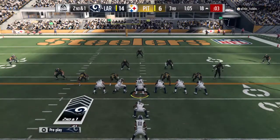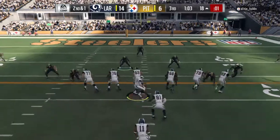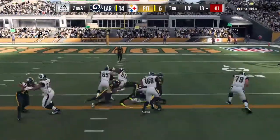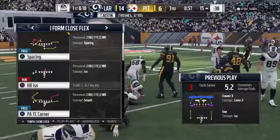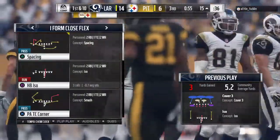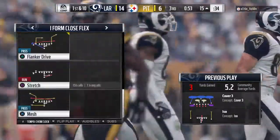Time running out here on the play clock. And he'll give it here to his running back. And on this one, he'll get to the 15, right at the 15-yard line. 3 yards there, good enough to keep the drive moving.